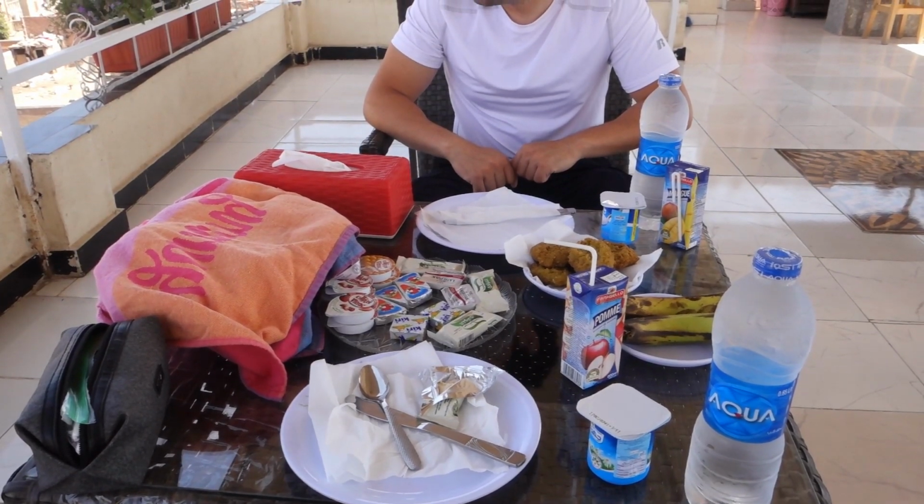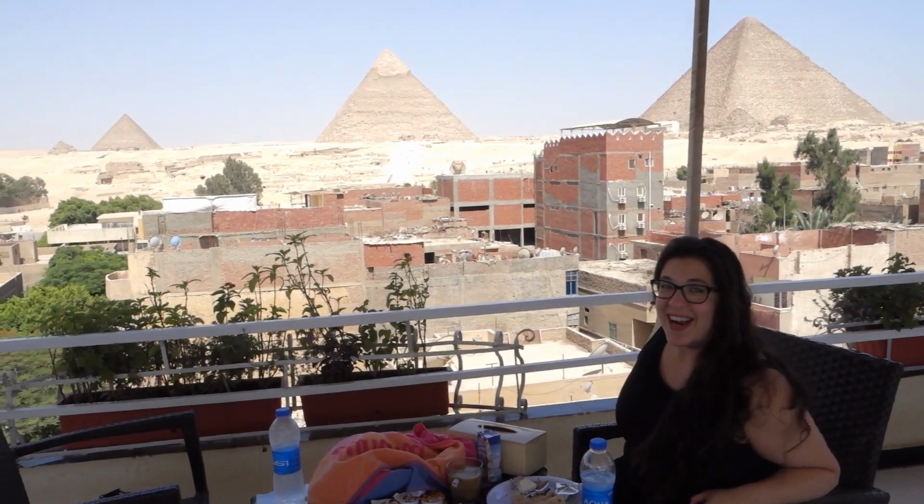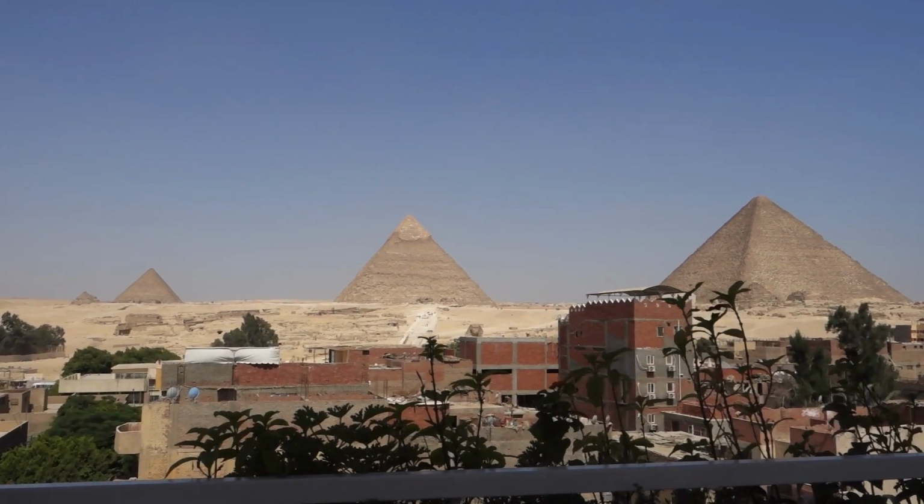I'm standing just outside our room, one floor below where we had breakfast, and you can see the view. I don't think the camera really shows what I'm seeing here, because when we got in, we saw the pyramids at night, and it's hard to see anything because they're not lit up. It looked like there was a wall obscuring it, but now to see them in the daylight, you can see them very clearly.